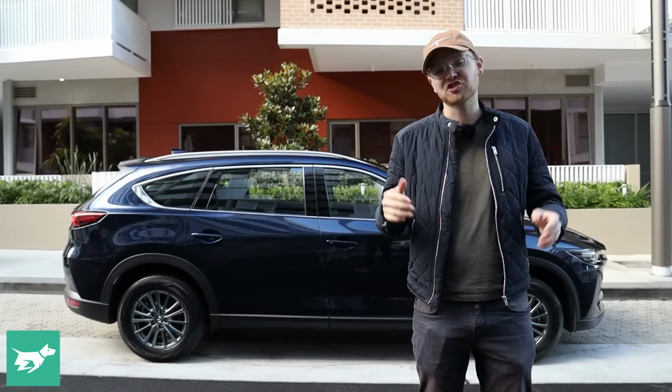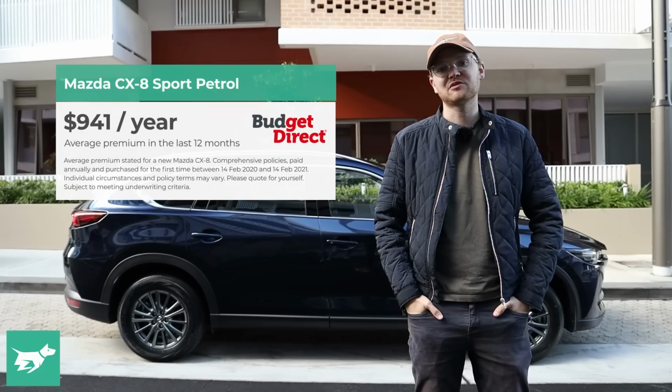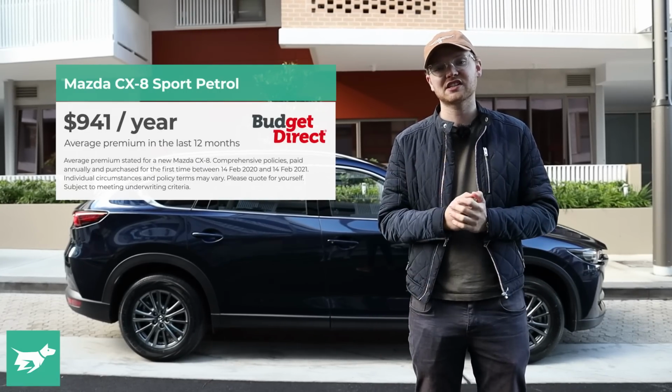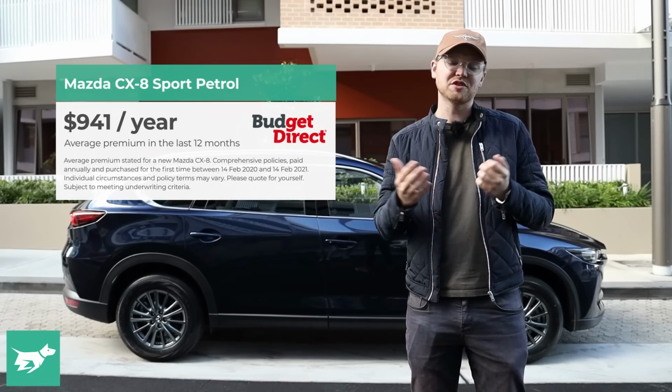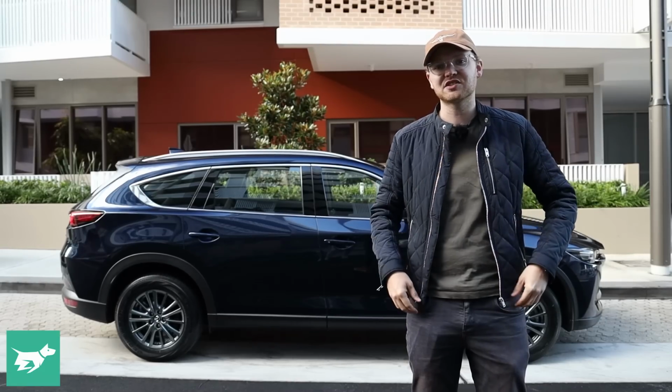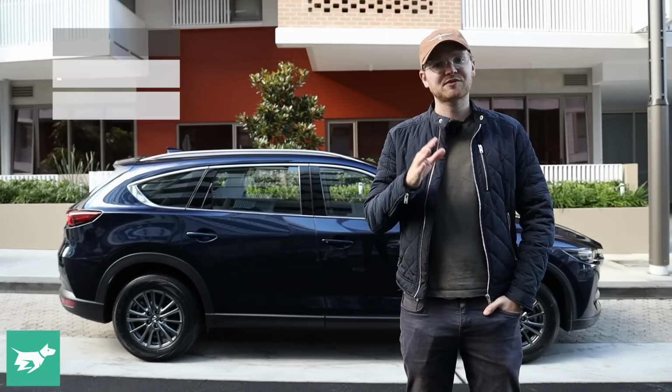Well, first of all, insurance. The median budget direct customer paid $941 to comprehensively insure a new CX-8 in the last 12 months. Of course, your premium can vary based on how you garage the car, where you live, your driving history, that sort of thing. Next, servicing.